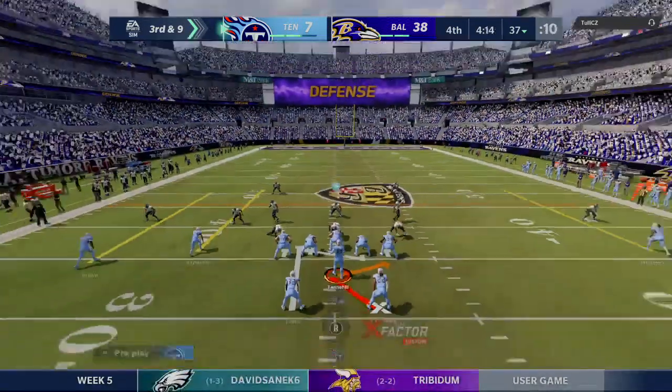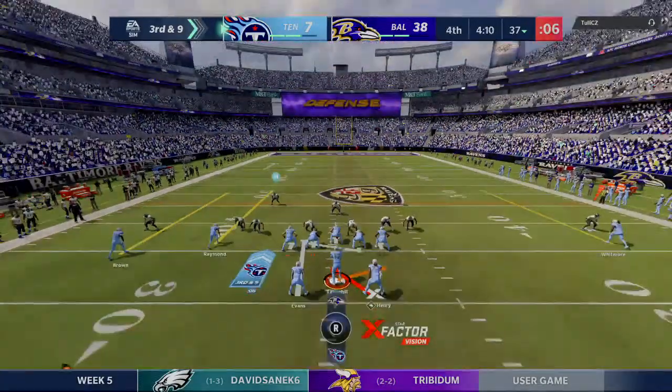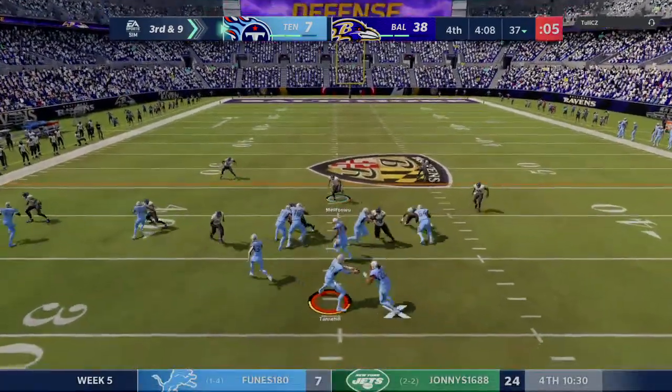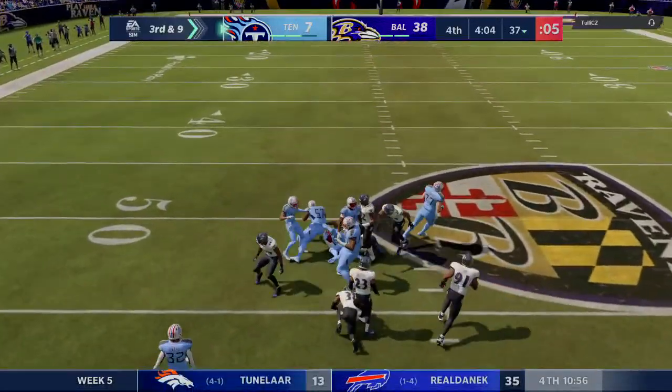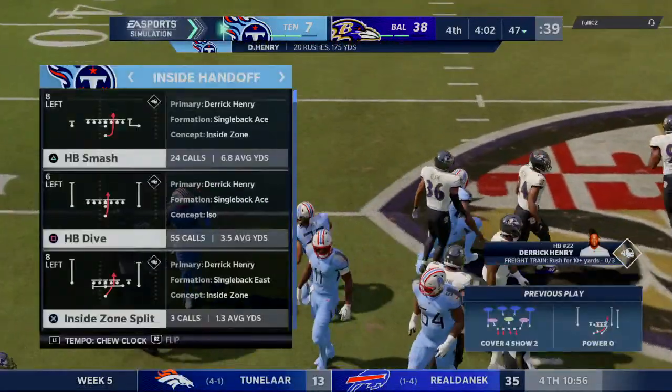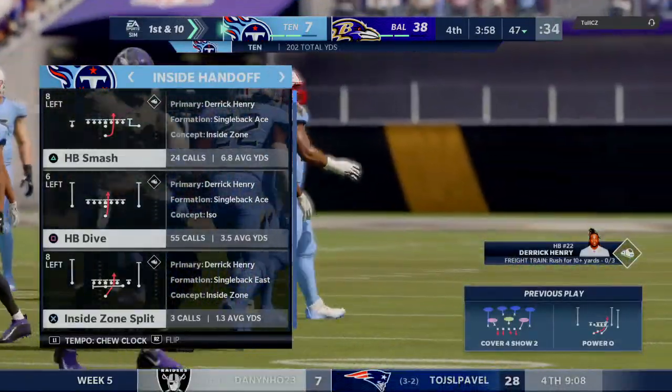The Titans on 3rd down. Not good, 0 for 4 thus far. This is 3rd and 9. A 20th carry now for Derrick Henry, and he's able to get this one across the 45 before he's brought down. That's a first down pickup for Tennessee on a gain of 10.